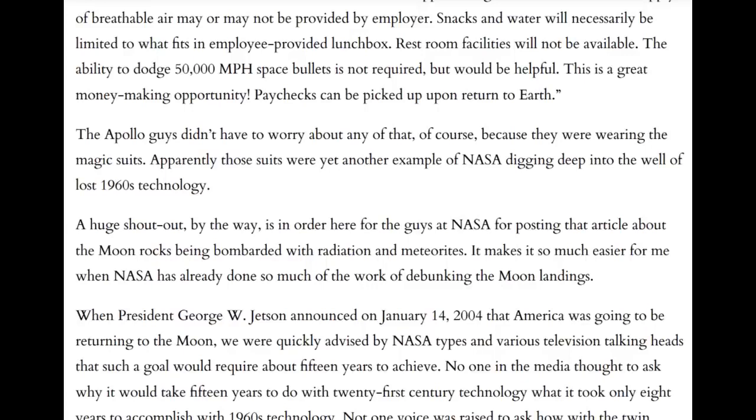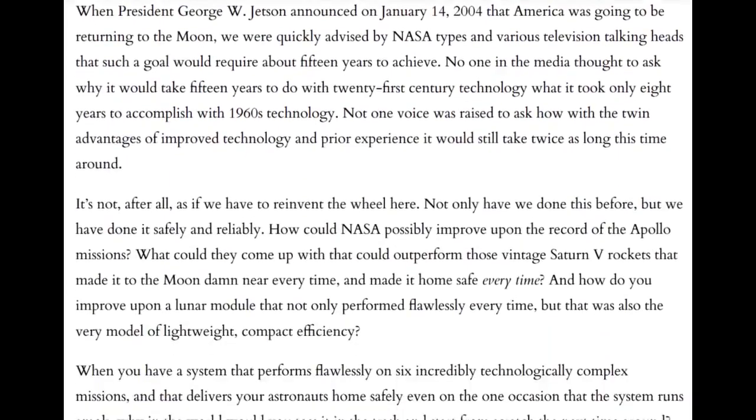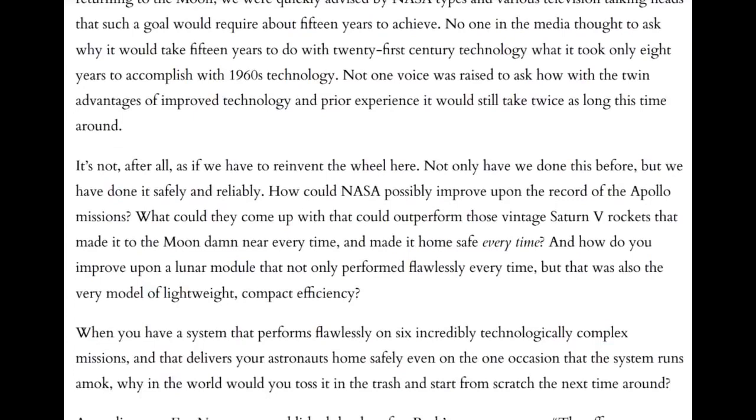When it was announced on January 14, 2004 that America was going to be returning to the moon, we were quickly advised by NASA types and various television talking heads that such a goal would require about 15 years to achieve. No one in the media thought to ask why it would take 15 years to do with 21st century technology what it only took 8 years to accomplish with 1960s technology. Not one voice was raised to ask how, with the twin advantages of improved technology and prior experience, it would still take twice as long this time around.